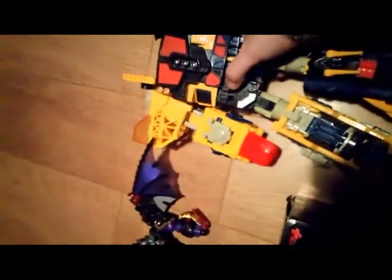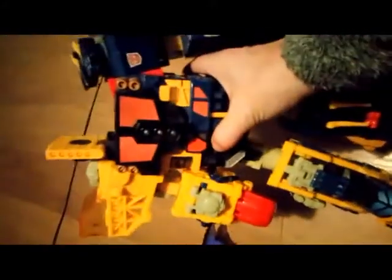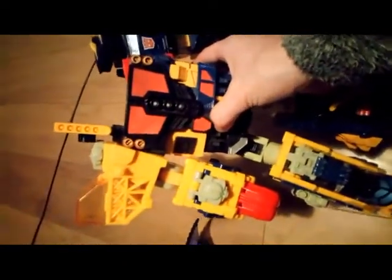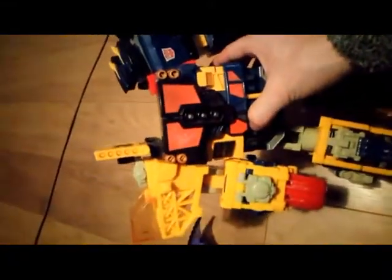Now, this was an absolute bargain. It is Omega Supreme, and we managed to pick that up for £6. As you can see, we haven't got the head, but the great thing about this, and why I picked it up, is that as well as some bits and pieces I'm going to have to hunt down through eBay, I have the Optimus Prime body to fit in the back of that, so money well spent.